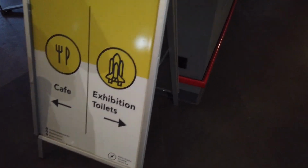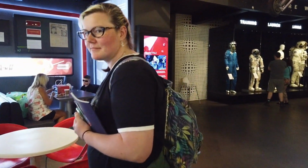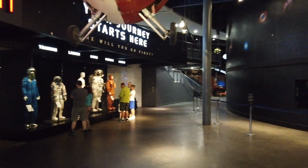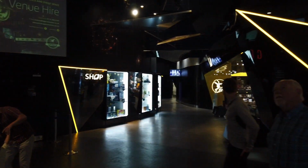Exhibition toilets this way. I've never actually been, but this feels a lot like the O2, because it has a bit around the outside of where the arena is. For me, I thought the cinema. Well, yeah, very similar. When we first saw it, it was the same thing.